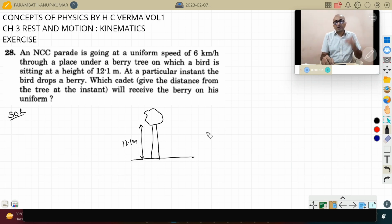So the time it takes for the berry to fall to the ground, in that time the person has walked a certain distance and reached exactly below the berry. That person will receive the berry on his uniform. Now, what is the time taken to cover this 12.1 meter? Since they have not given the person's height and all, we neglect it. We say that it is ground level only.